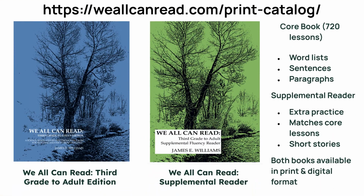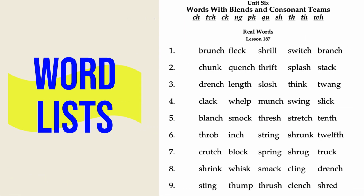Our entire program is published in two books. Our core book, We All Can Read Third Grade to Adult Edition, contains word lists, sentences, and paragraphs that provide decodable text for reading practice as students proceed through 720 lessons. Our supplemental reader for third grade to adult edition provides additional reading practice containing sentences, paragraphs, and short stories. Passages are correlated to the 720 lessons published in our core book to provide students with additional reading material using controlled text. The following series of screens will demonstrate how we use our curriculum to facilitate fluency practice.